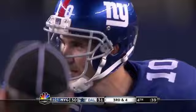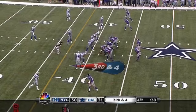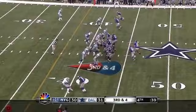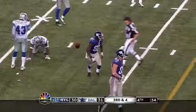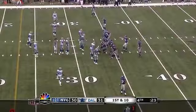Third down, four. From the 41. They're coming. And it looked like it was tipped and caught at the 33-yard line by Mario Manningham. So a first down with half a minute to go. And at the 33-yard line, you're now looking at about a 51-yard field goal.